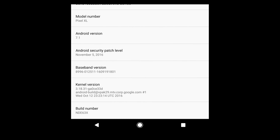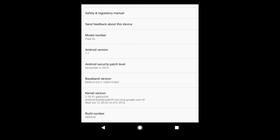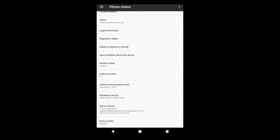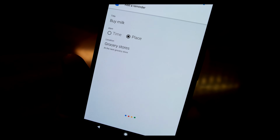That's where, of course, the Pixel and Pixel XL really shine. When you purchase a Pixel, you get to rest easy knowing that you'll receive OS updates faster than everyone else using Android phones. A standout item worth mentioning also is Google's new Google Assistant.